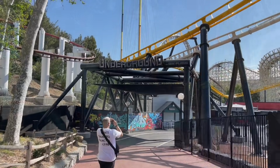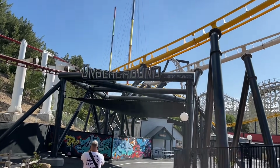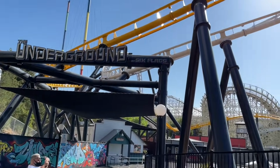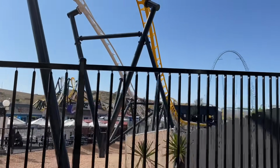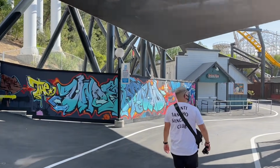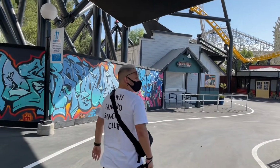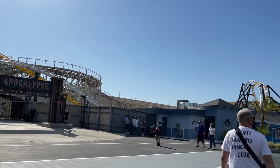Yeah. So we're going to some uncharted territory over here at Six Flags. The underground. This is where the West Coast Racers is. And it's actually really cool. Like, this is all new area. It's pretty cool. Different vibe down here for sure. Very chill. Yeah. It's like calm out here. Over here at the underground, we got Apocalypse.